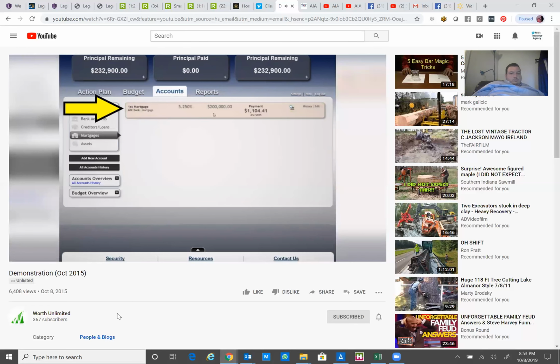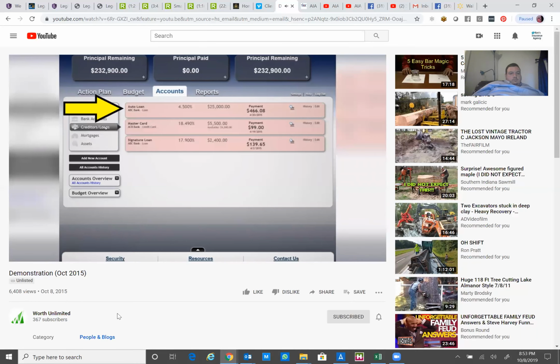Here we can see that John and Rebecca have a 30-year first mortgage for $200,000 at 5.25%, with a monthly payment of $1,104.41. In their creditor's loan section, we can see that John and Rebecca have an auto loan for $25,000 at 4.5%, with a payment of $466.08. A MasterCard for $5,500 at 18.49%, with a payment of $99, and a signature loan for $2,400 at 17.9% with a payment of $139.65. All of these loans add up to $232,900, which the principal remaining dashlet shows us at the top left here.